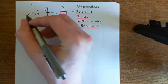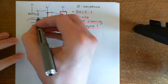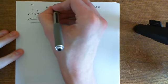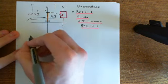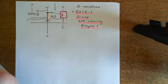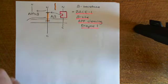creating a slightly shorter amyloid beta fragment now. Ooh, and I'm showing it going off in the wrong place. How am I going to do this? This should be going extracellularly, but I haven't got space to show... Well, I'll do it up here. I don't want to imply that it goes into the cell. It's going extracellularly.